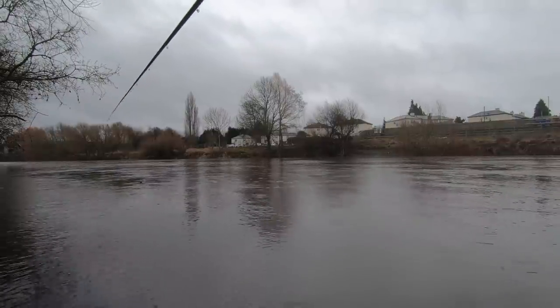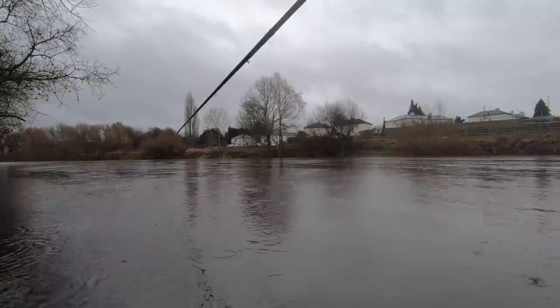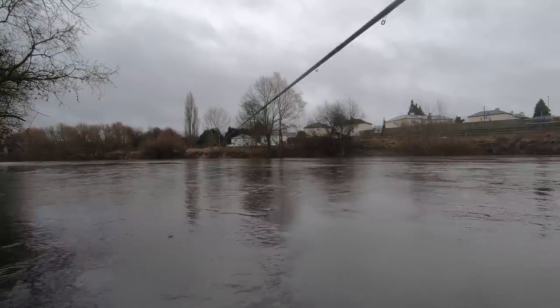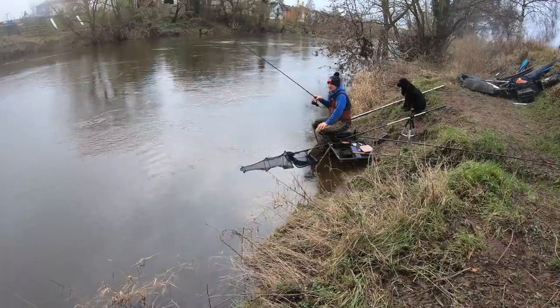And as forecast, the rain's starting now, and I don't think the day will get any better, so I don't think we'll be long now. We'll just see if we can finish off on a strong run on this Avon floating. We've had a brilliant day, whatever.